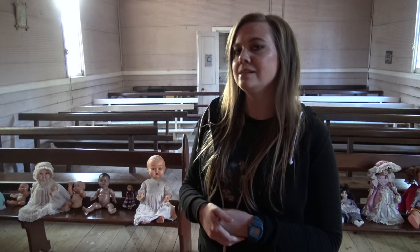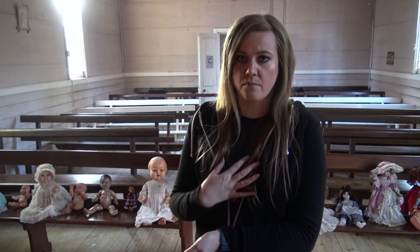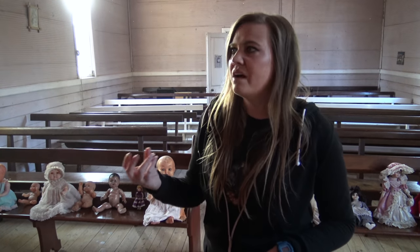And I feel like we're gonna get into some pretty crazy investigating tonight to, A, see if we get any reaction from my actual haunted dolls. We are also gonna see if, you know, maybe any of the other dolls are haunted. Maybe they have attachments, or maybe it's just gonna change the energy of things here in the church.